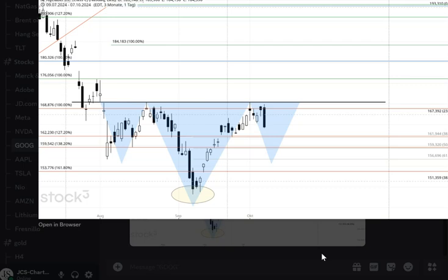All right, this is Alphabet. On the daily basis, you see a potential inverse shoulder head shoulder pattern. Why the potential? Because we are missing one more touch here in order to trigger that pattern. We are still on the buildup of a right shoulder. The neckline runs at 170. The first target would be at 184, which is also our magnet level once that horizontal resistance breaks.